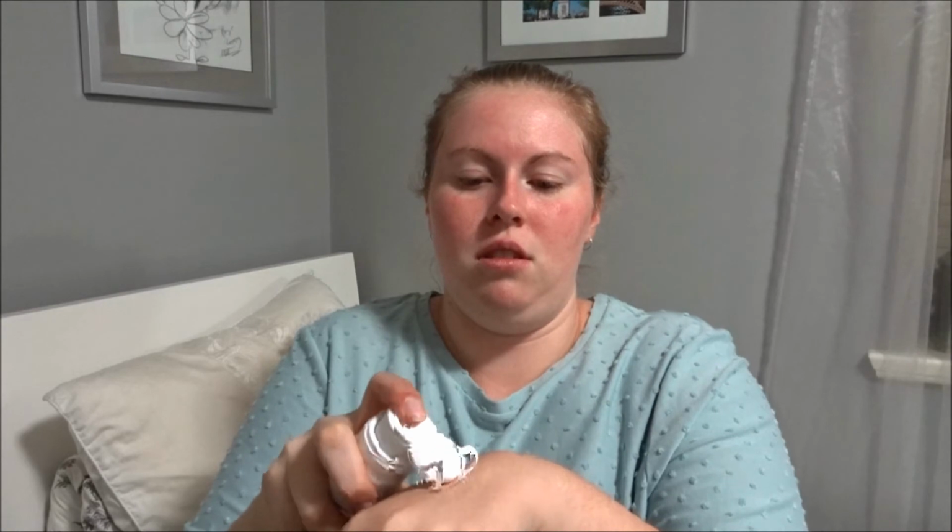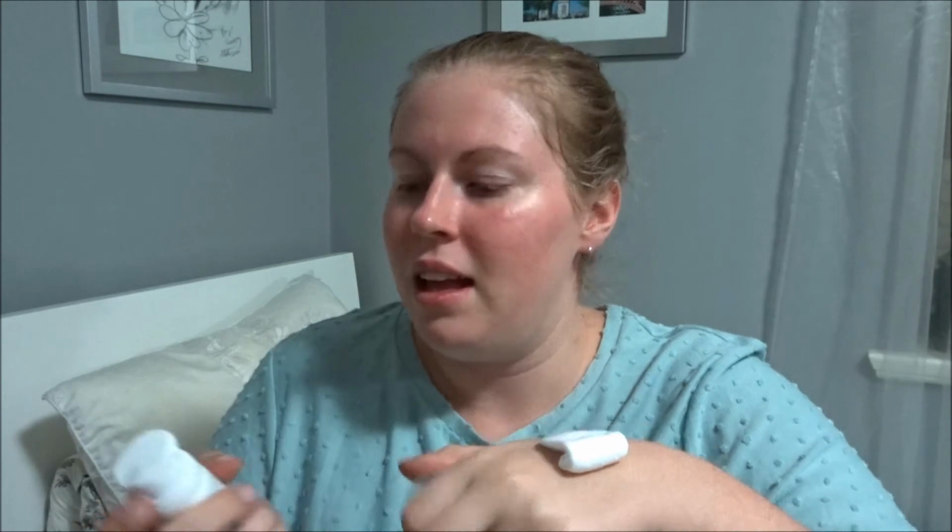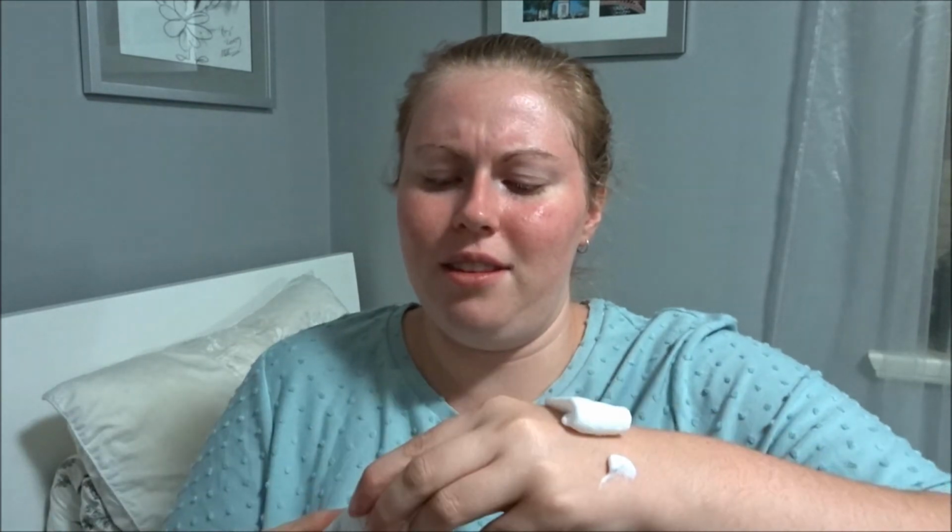Ooh, look at that. It smells so good. Yum. But yeah, I was really keen to see that I got this because that looks like so much fun and I can't wait to try this out. I know I usually don't like getting skincare and hair care products, but this looks really interesting and I really want to try this. And it just smells so good. Oh, it smells so good.